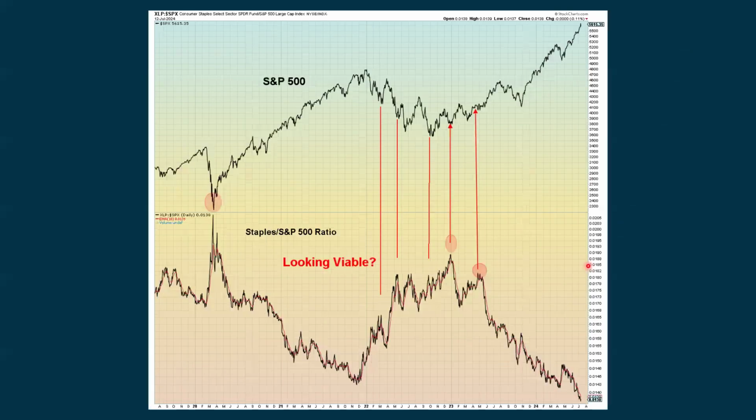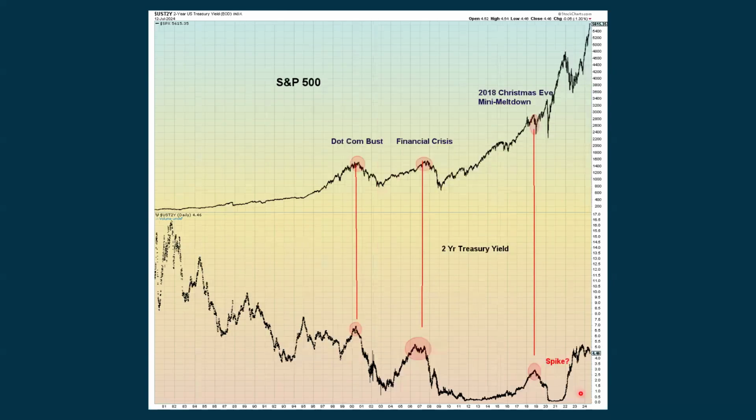And then we also look at a ratio between staples, remember toilet paper, toothpaste, compared to the S&P. When this ratio is going down, that is positive for the S&P. And then this is a newer chart here because this hadn't really been doing much of anything. This is the 2-year treasury yield. And sometimes when it spikes and starts to come down, that can give short to intermediate term support to the S&P. And we're wondering if that's what's happening right now.